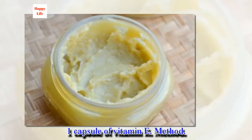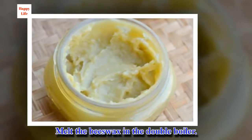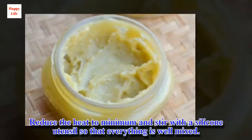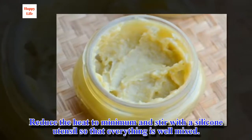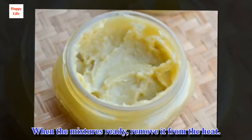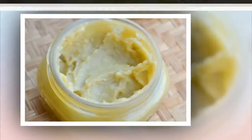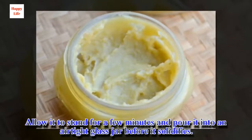Method: Melt the beeswax in the double boiler. When it melts, add the shea butter and the almond oil. Reduce the heat to minimum and stir with a silicone utensil so that everything is well mixed. When the mixture is ready, remove it from the heat. After this, immediately add the Arnica oil and vitamin E capsule. Allow it to stand for a few minutes and pour it into an airtight glass jar before it solidifies.